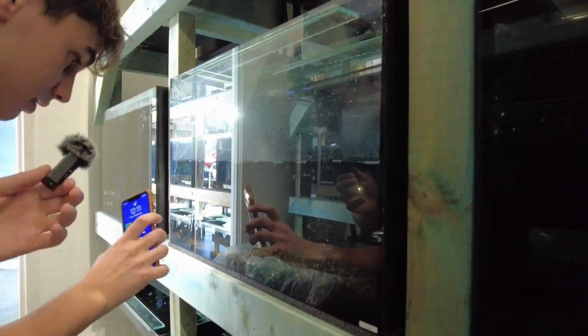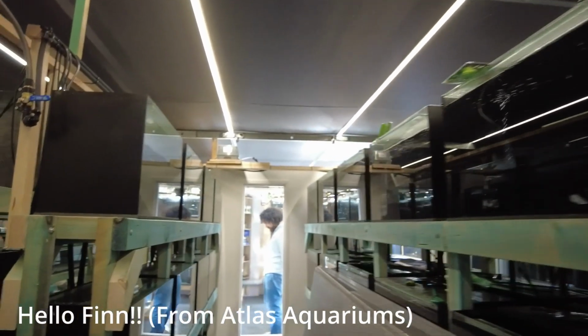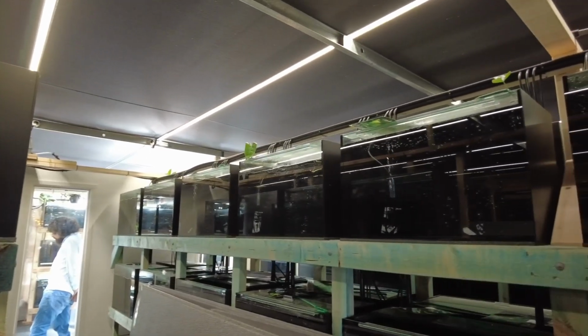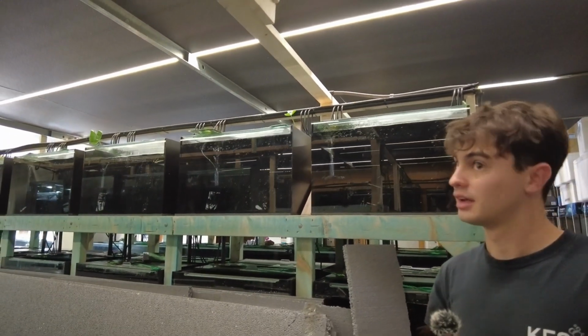Some Mickey Mouse platties. They're just going through a medication, so they're a little bit stressed out. But is that thin? Oh, it might be. So yeah, these are probably going to be more for breeding or my online sales. These tanks, I think I'm going to quickly outgrow this space, if I'm being honest. Really? Wow. Yeah.